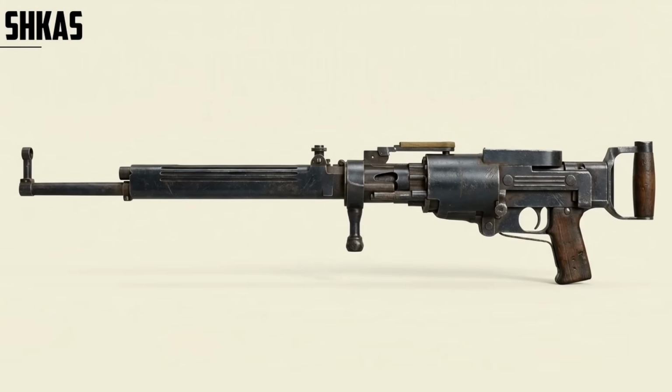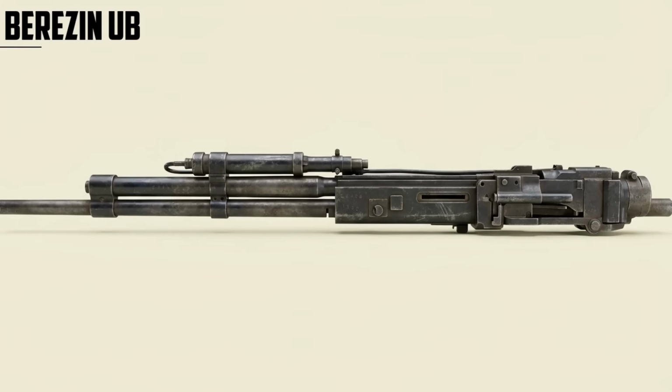ShKAS. This was one of the fastest-firing machine guns in the world. The ShKAS and its incredibly high rate of fire made it a terrifying weapon in the air. Now this is the Berezin UB, a versatile heavy machine gun found on almost every Soviet plane. The UB was reliable and powerful, capable of taking down enemy bombers with ease.